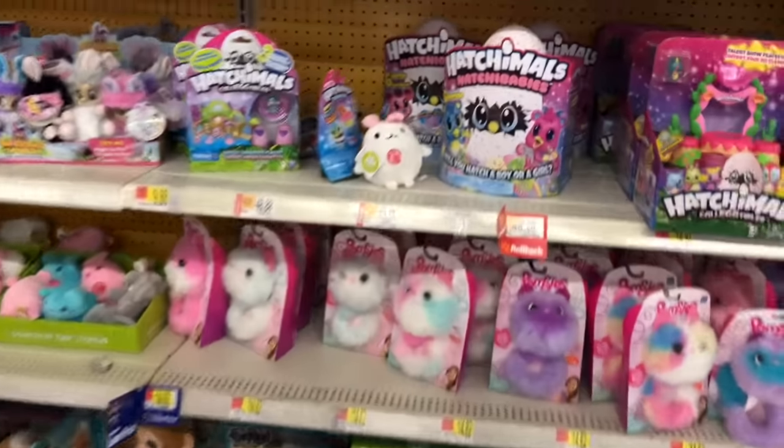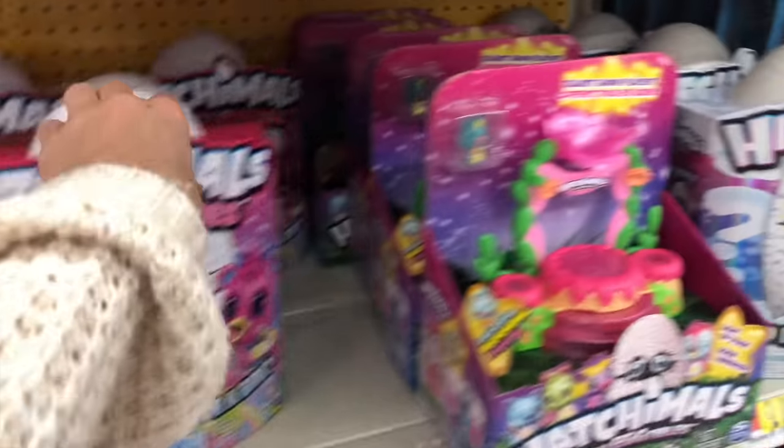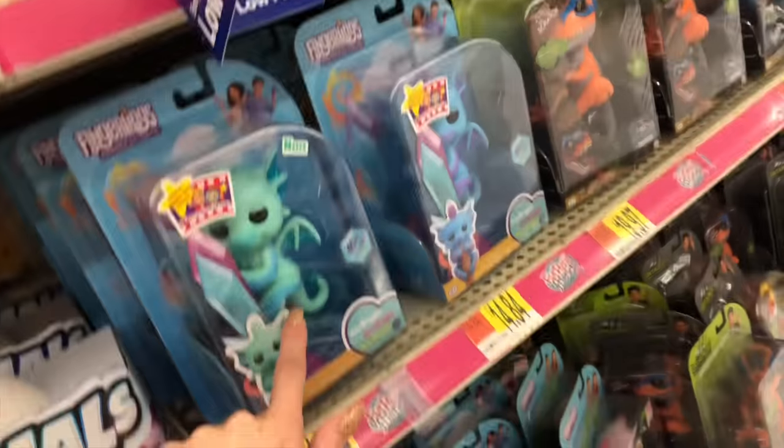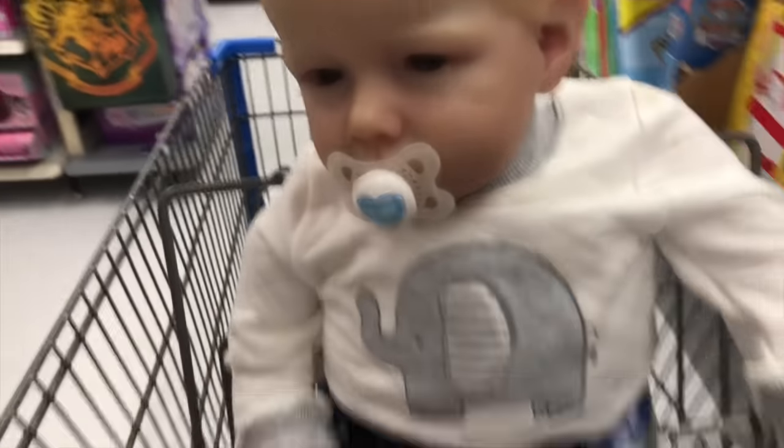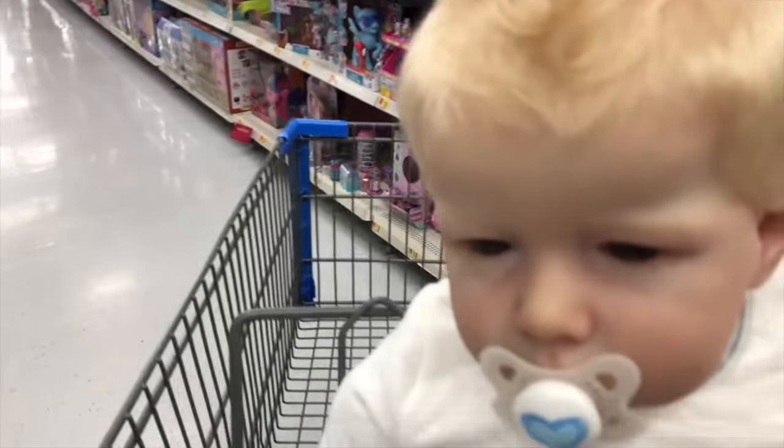Oh, these are the new Hatchimals. These ones are cool. They're mystery. Look how cute that one is. The dragon. I love that. Oh my gosh. Can you believe it? Real dragon. What's in here?